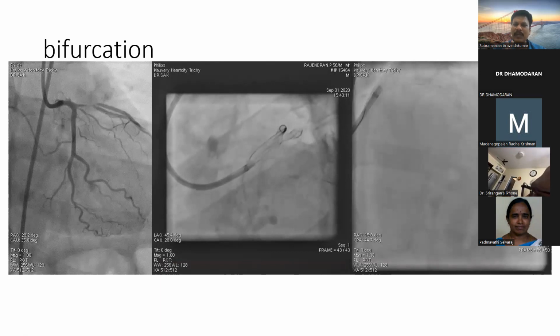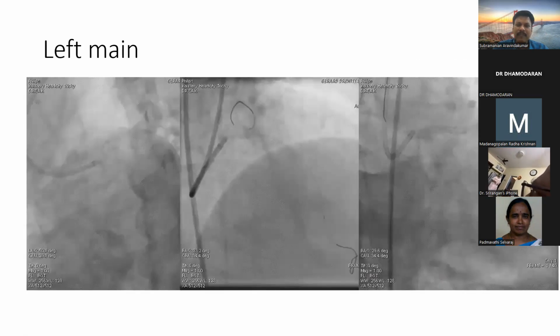We are opening it because the metal is in a prothrombotic state, so we ensure that no clotting happens because of our technology. These all happened in the last 10 years, and we have improved a lot over a period of time. So now we are going into the territory of left main.